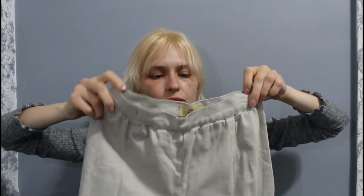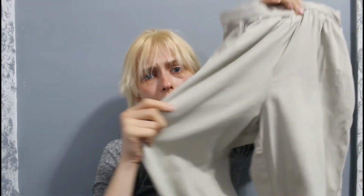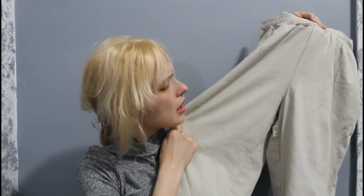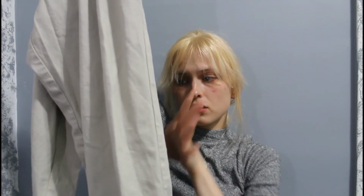So they are high waist, so I might try them on in the end, because I didn't even try them. Even if they're not gonna fit, I probably will put them on my Depop, because they're this tan, I would say beige color, very classic high waist, going skinnier on the bottom. It's a mom jeans cut, but the material is not jeans. That's not jeans for sure. 96% cotton. Okay.